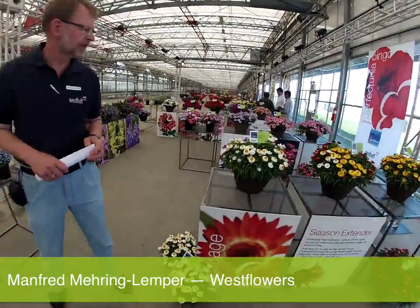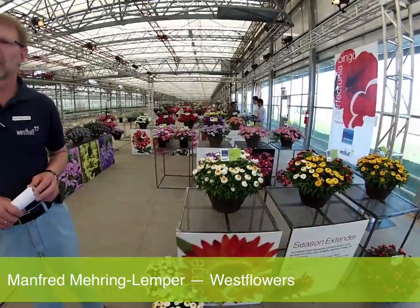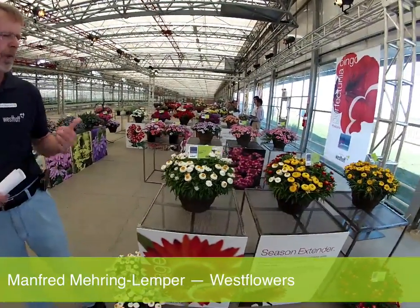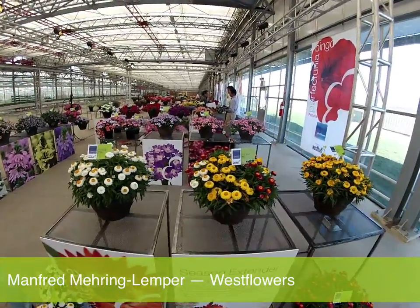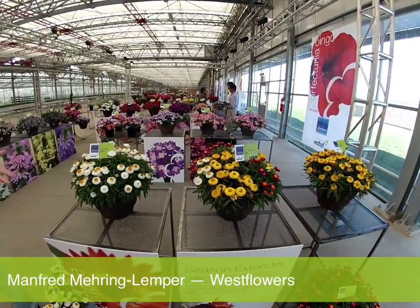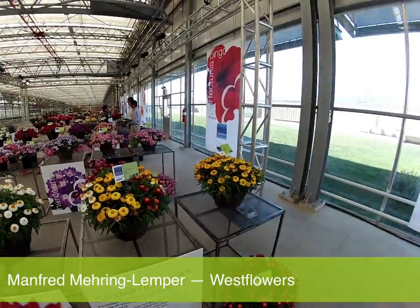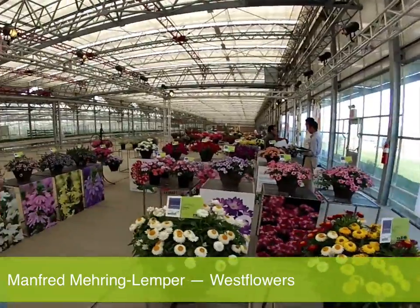Last year's introduction, but still worth mentioning, is the Bracteantha Cottage series. It's a series of four colors: white, yellow, bronze, and red. What's special with this series? Small leaf, so good airflow, less detritus. It's a compact series. We think it's the most homogeneous series in the market at the moment.